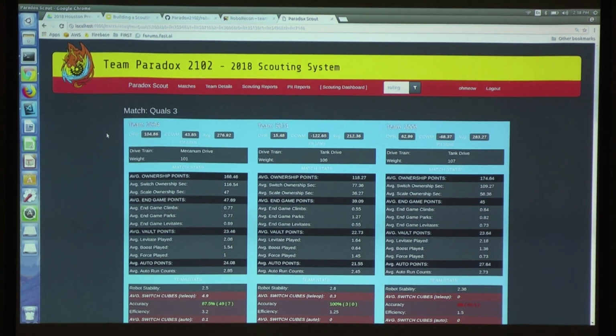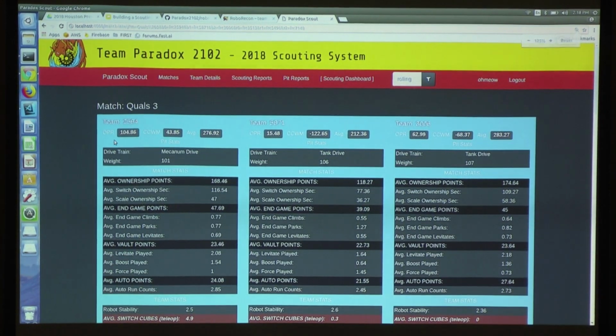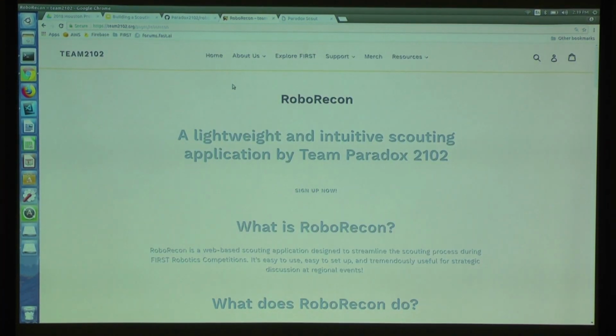If you're looking at this and you say, okay, I want that. Well, oh, I zoomed in way too much. Okay, we'll keep it there. If you're looking at this and saying, I want that, well, it's actually pretty easy to get your hands on it. So you could just go to, was there a question? Oh, never mind. Okay.